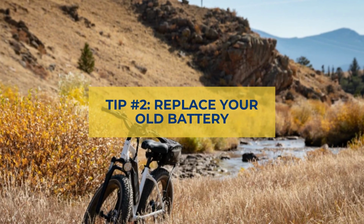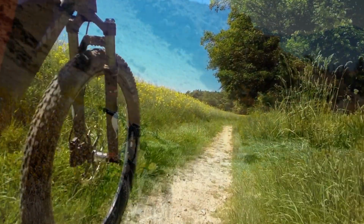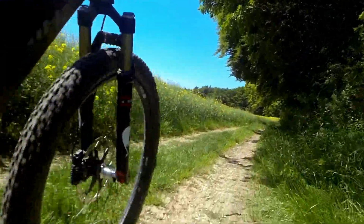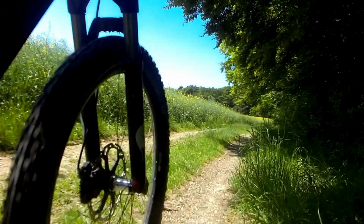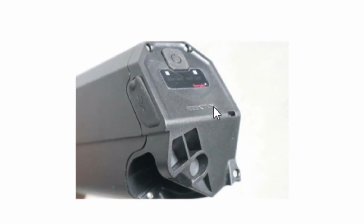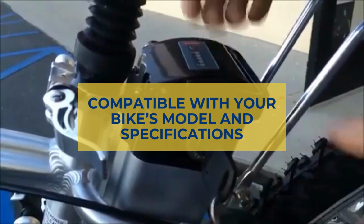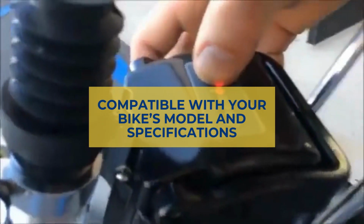Tip number 2, replace your old battery. Old is gold, unless the topic in question is batteries. Your bike's battery will begin to hold less energy. It becomes less efficient, and you'll start experiencing a decrease in range. When purchasing a new battery, make sure you go for one that is compatible with your bike's model and specifications.